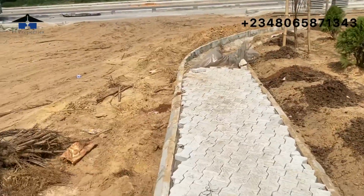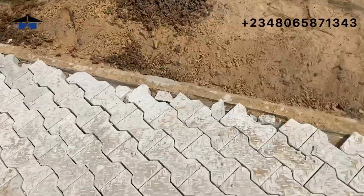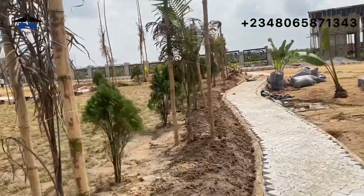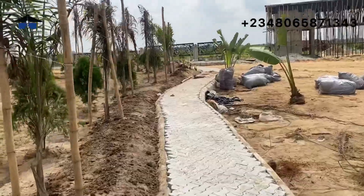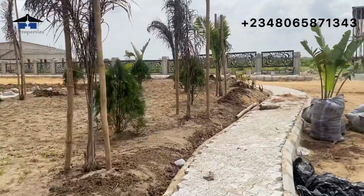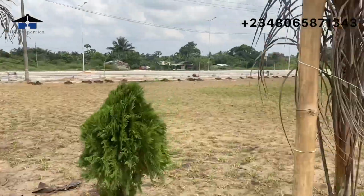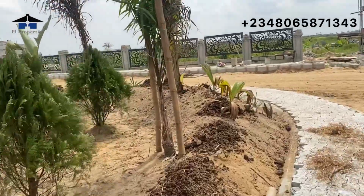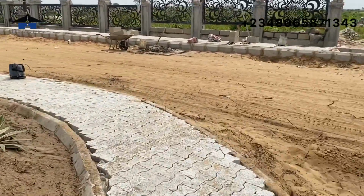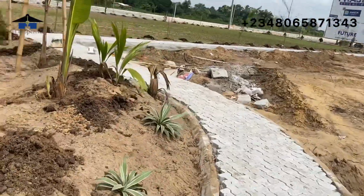So this is the pedestrian walkway, and as you can see, we have laid down the interlocking. So I'll show you the other side, but let's take a look at this particular place, then we'll go there and see the other side. So you can see the beauty happening in Amen Estate Phase 3. Very beautiful environment. Now imagine what the interior will look like if the exterior is as beautiful as this. So this is the pedestrian walkway, and you can see how it goes. You can see the shape, the curves.